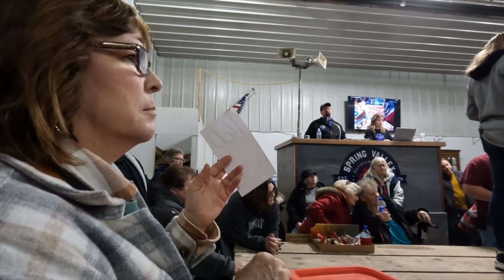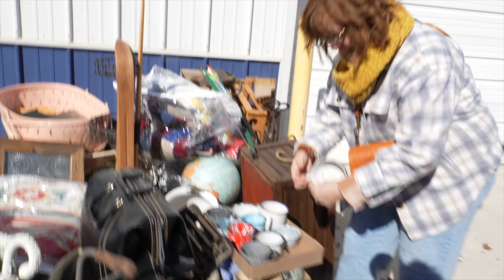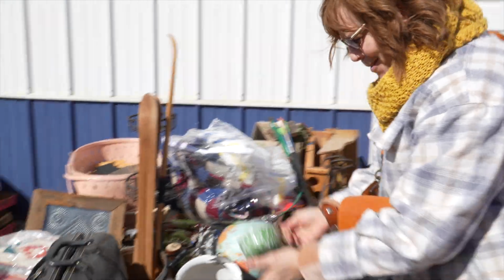$9 to number 160. Cute for the cat. I don't really know why I bought all these. I thought they were cool. Look! That's so cute. I just thought it was cute.